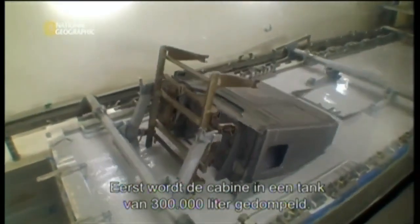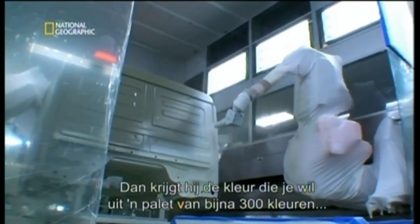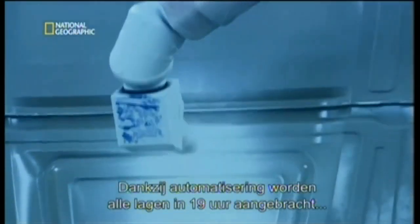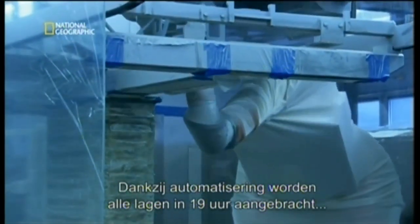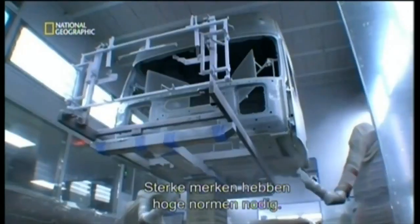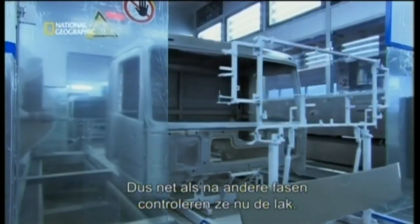First, the cab takes a bath in a 300,000-litre tank. Then, your choice of paint job, from a palette of nearly 300 custom colours, including basic white. Thanks to automation, the entire process of applying multiple layers is done in about 19 hours, including drying time. Strong brands need high standards. And at Mercedes, the standards are sky high. So, as with other stages of work, they check the paint job.